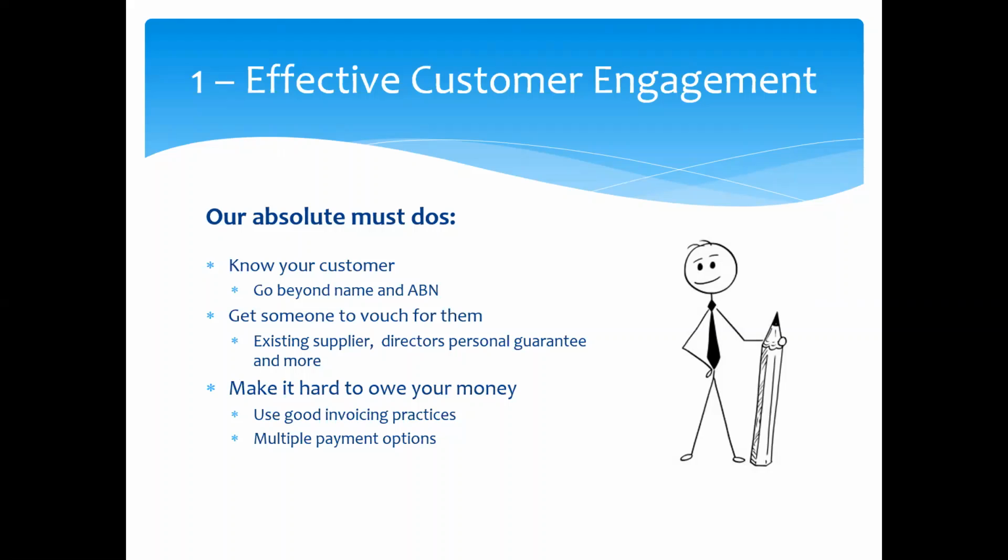Straight away, you can get their contact details set up in your system, and from day dot, you will be communicating to the right people in the right manner. You'll have your contract, which we'll talk about in a minute, in the right name, and you're off to a good start.